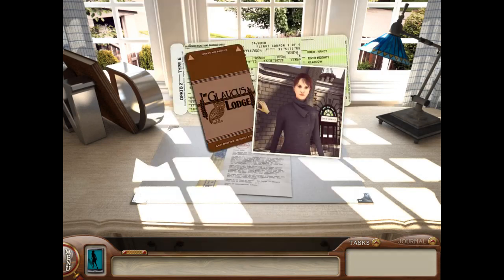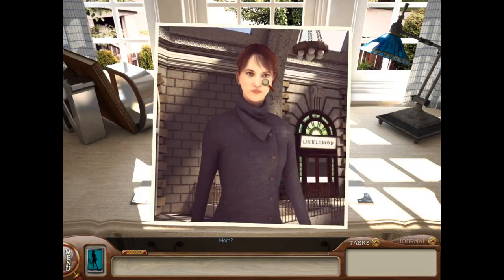Oh my gosh, so Nancy's being called in by a spy operation to look into what sounds like a cold case, into her own mother's murder. That's intense. Mom?